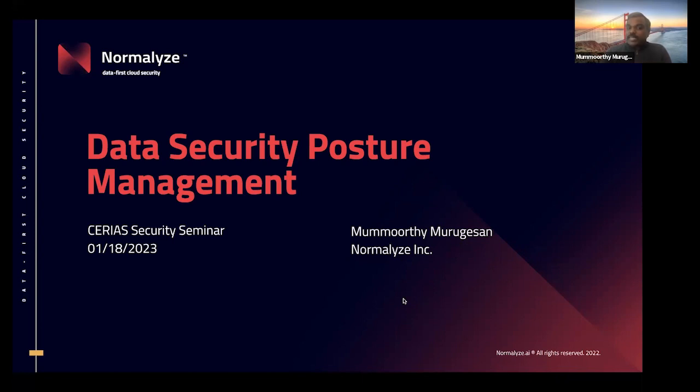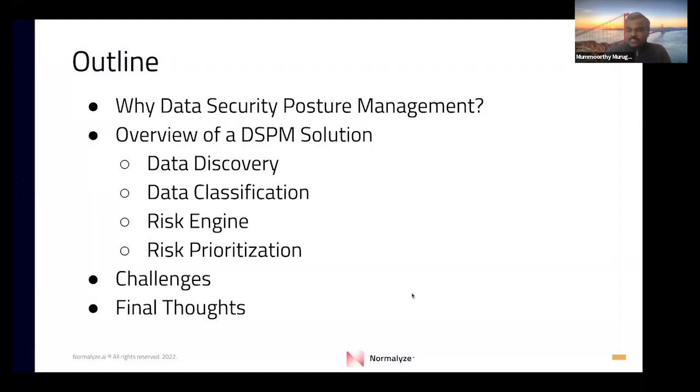Today, I'm going to talk about data security posture management, and in my company, we have been really focused on this area. It's a new emerging area. My purpose of the talk is just to explain what it is about and why we need it, and also go through the DSPM, data security posture management, solution in detail. What are the components that we need to build to make this work, and share some of the challenges we have run into. And I'm hoping some of you will take up some of the challenges and look further. And finally, end with a conclusion, sharing some final thoughts.